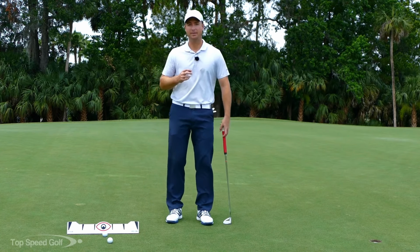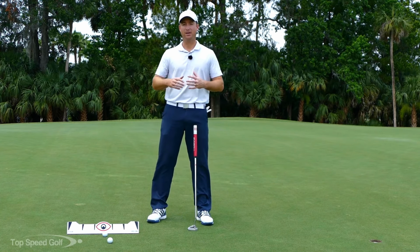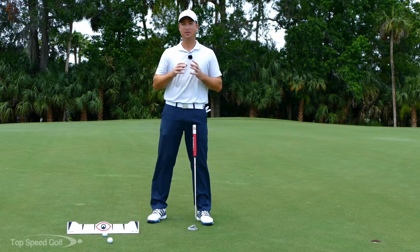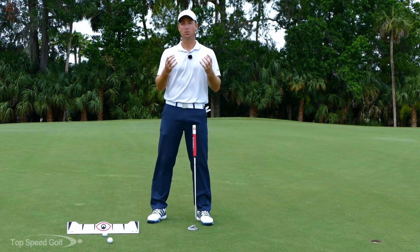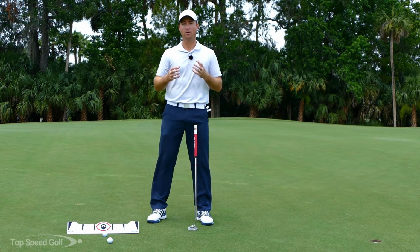Now the cool thing about Sam is from 2003 to 2005, they actually went out on the PGA Tour and they measured 99 players on tour, and they used that as kind of their database to see what the tour average is. What are the best players in the world doing when they're putting?